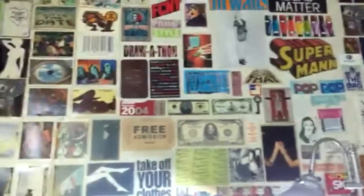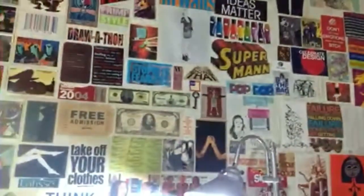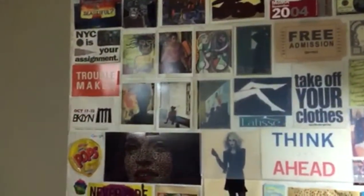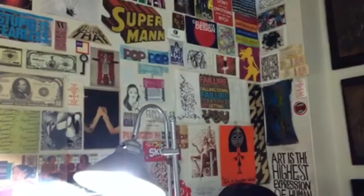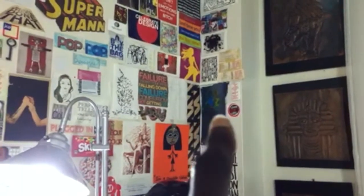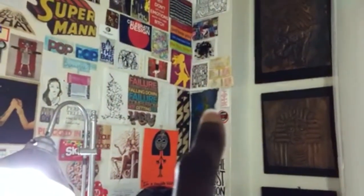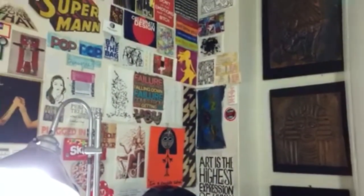This is a collection of postcards I've collected, museum tickets, stickers, random bus tickets, cereal containers. What else is on here? Big money, postcards I've seen. Oh, and that right there is a swatch from my old painting pants that I wore when I made my first painting collection. So it's kind of sentimental. I keep it there as well. So this is my inspiration wall. It's been on this wall forever.